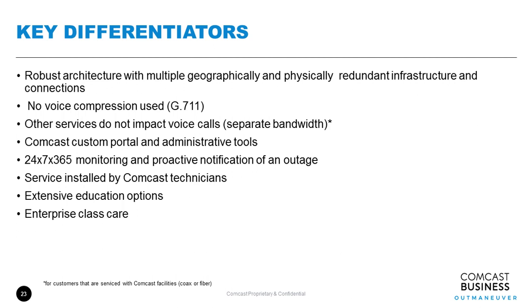We have the customer portal and administrative tools. We offer 24/7 by 365 monitoring and proactive notification in the event of an outage. The service is installed by our Comcast technician. We have various education options as well as a dedicated group for customer care after the installation.